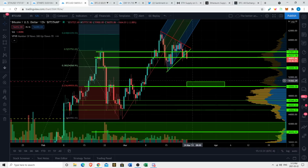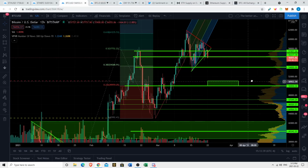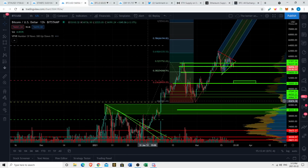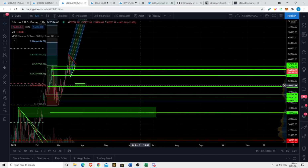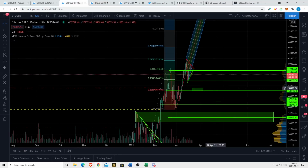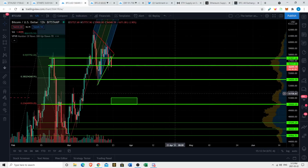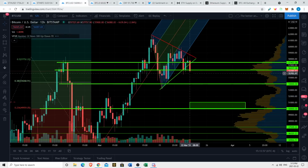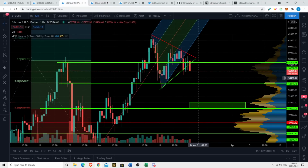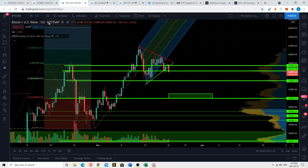Now, if we break down further, then I think our next floor of support is 50,000 to 51,000. We have a nice peak in volume there. We have the 236 on the Fibonacci extension and the 236 on the Fibonacci retracement, all clustered between 50,000 and about 51,000. So I think those are the two levels of support where Bitcoin could find support if we continue to correct further. And if we start to break down below 56,000, close below 56,000, then hitting these levels becomes all of a sudden a lot more likely. So that's what I'm looking out for in terms of Bitcoin.